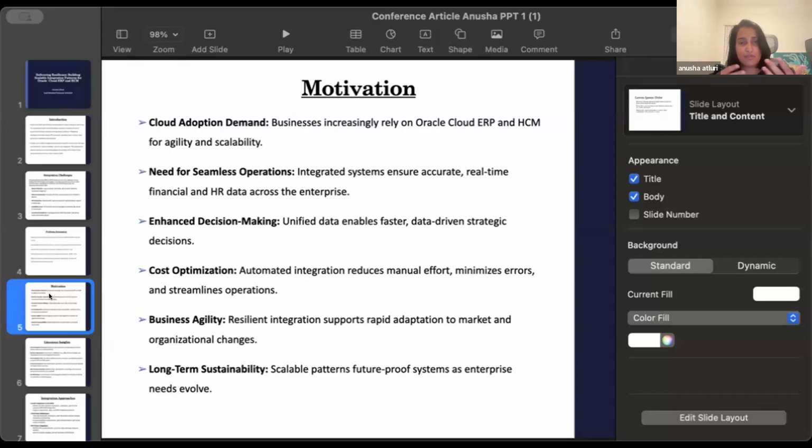Cost optimization, automated integration. So of course, like most of the legacy systems, what we will see during implementations is they have many manual processes. Sometimes they have to process, and sometimes they have to reprocess the errors, and many of these things can be automated, and thus reduce the cost as well, because you don't need someone to put in manual effort every time. Business agility. Integration supports rapid adaptation to market and organizational changes.